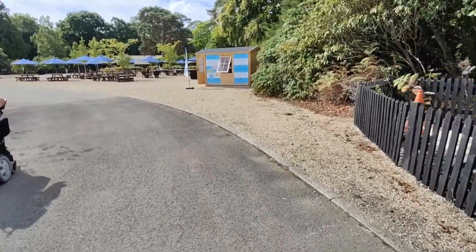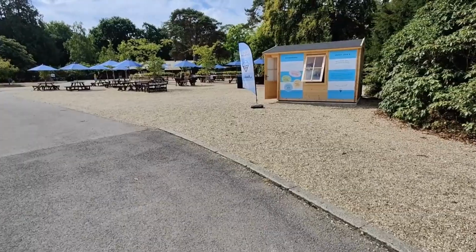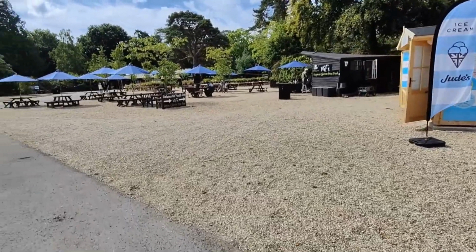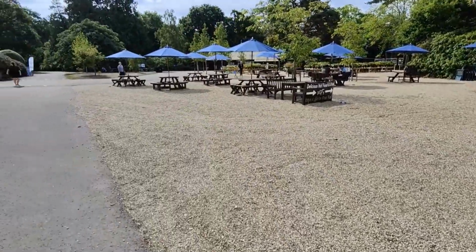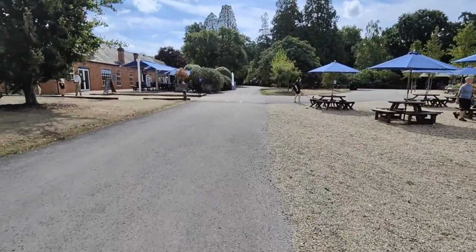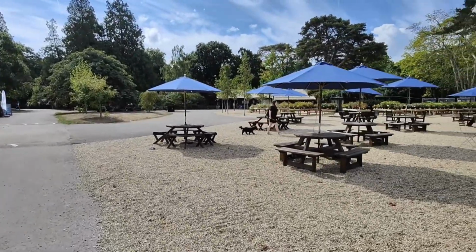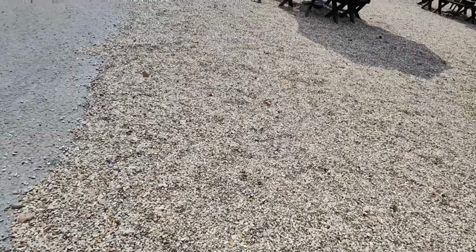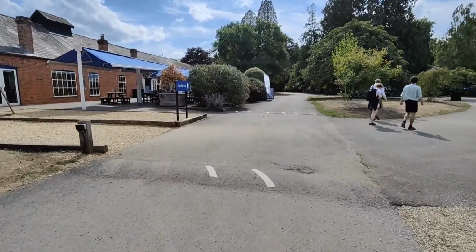towards the outside seating area. You can see there's a picnic area going on. So if you wanted to get something to eat, there's a Jude's ice cream place over there, but I still haven't seen anywhere to actually pay to go in, but I'm guessing that's going to be over there. There's another restaurant over there, so it seems like the outside seating areas are gravel, come on guys, let's get with it. Although over here is tarmac, so that whole patio, that's pretty good.